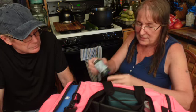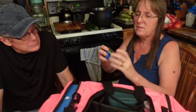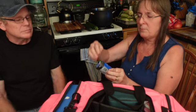Have anything to say on that? Nope. This here, I have about 3 rows of these. These are those bandages that stick to each other. They're elastic bandages. And so those are very handy for different things. You use them more than I do.